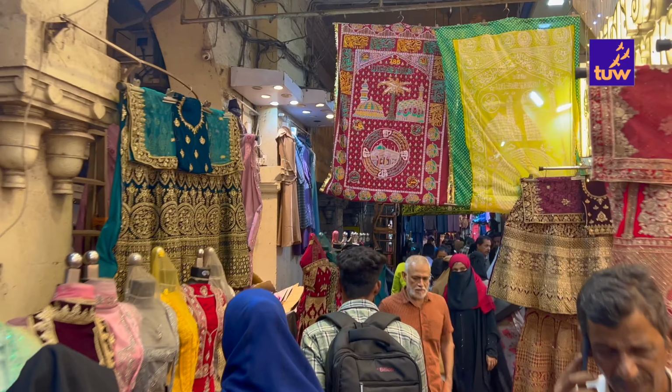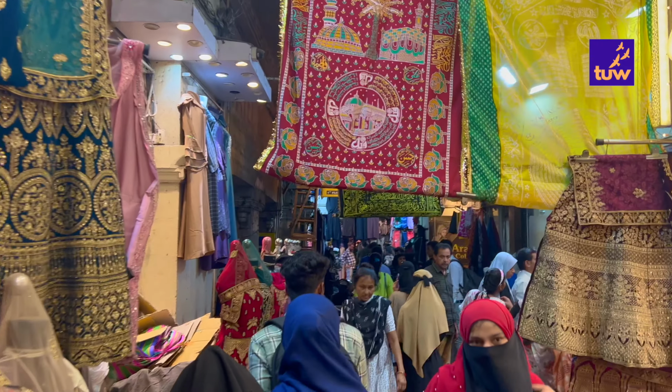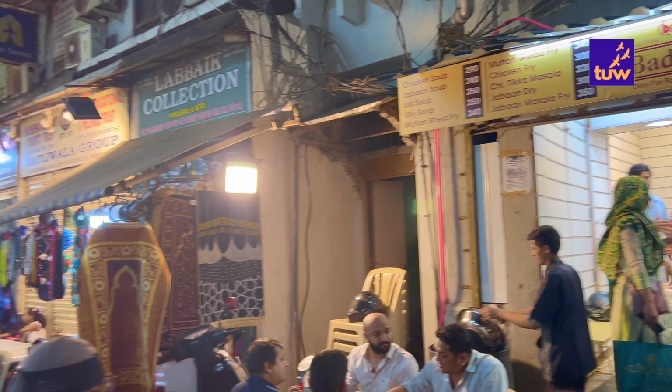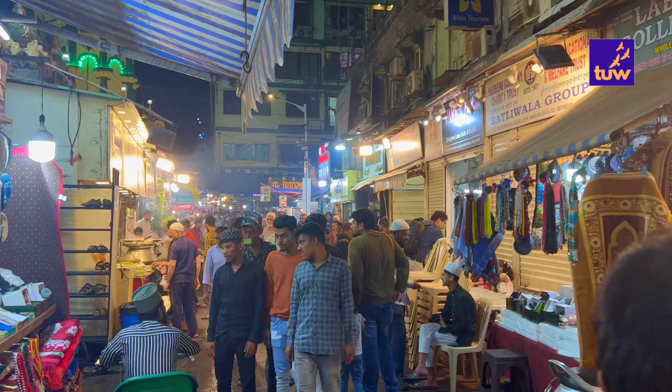You can reach Mohammed Ali Road from Masjid Bandar or Sandhurst Road station. They are about a kilometer away from the food paradise. It is advisable to use public transport as the streets are narrow and you might face difficulties finding a parking spot for your own vehicle. Come, let's dive straight in.